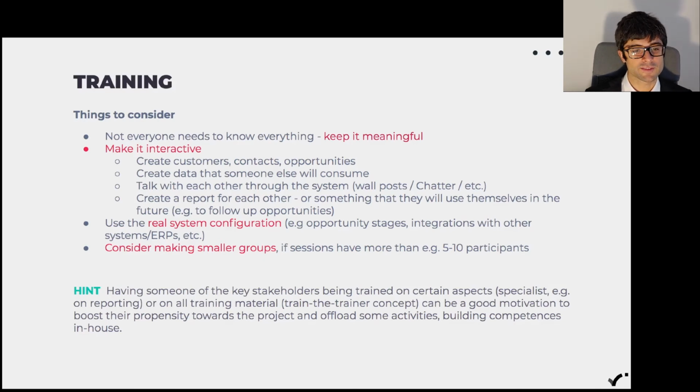So have a system where people can create customers, can create opportunities or deals, can talk to each other, and maybe they create something for somebody else. You can do role playing. I am the person on the road. I create a quote. I would like my colleague internally to follow up with the customer. So do role playing, make them interactive. Make sure people are talking through the systems.